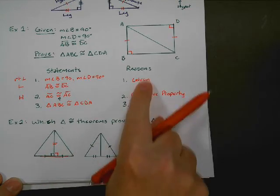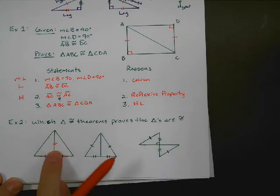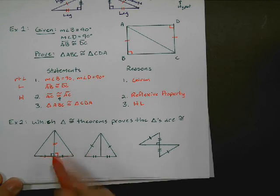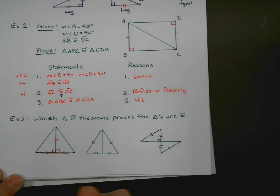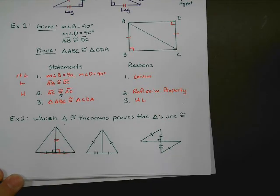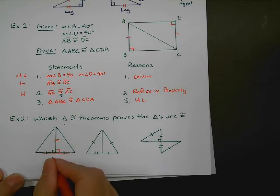All right, and when we prove something, it has to have a reason. So I mark this because of the reflexive property. I mark this because, you could say linear pairs, they have to add up to 180 degrees, or you can say these lines are perpendicular, therefore all the angles made by perpendicular lines are going to be 90 degrees. You have to have a reason. You can't just say, well, it looks like it. Looking like it isn't enough. So on this one, what do we have? Is it hypotenuse leg? No, I don't have the two hypotenuses. But I have a side, an angle, and a side, so this must be side, angle, side.